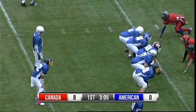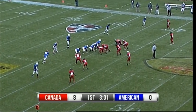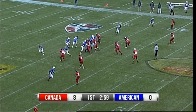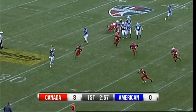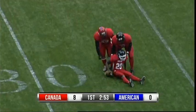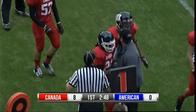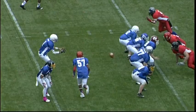Ames, the quarterback, in the gun. Chase Stroman to his right. Lauder comes in motion. They fake it to him, swing it out to Chase Stroman. Tipped up in the air, and it's picked off by Team Canada. There's a high pass intended for Chase Stroman, and he couldn't handle it.